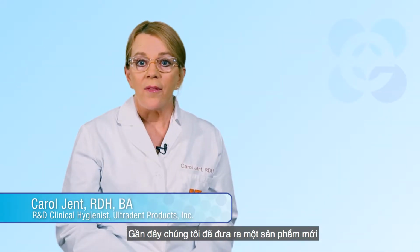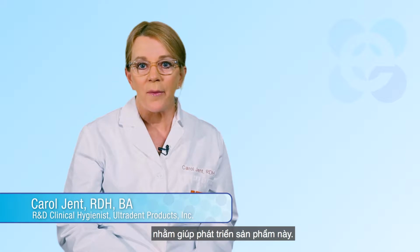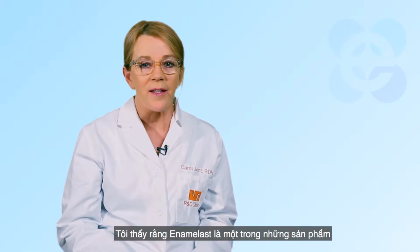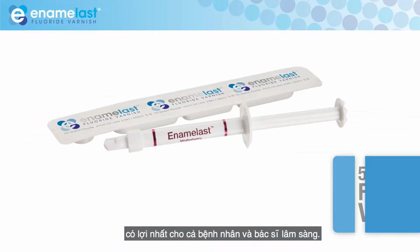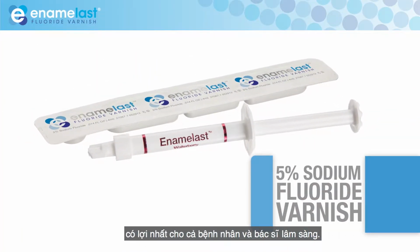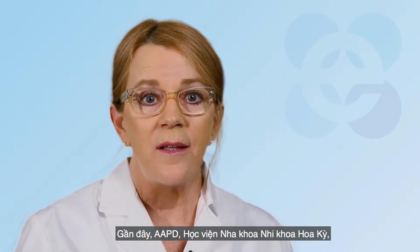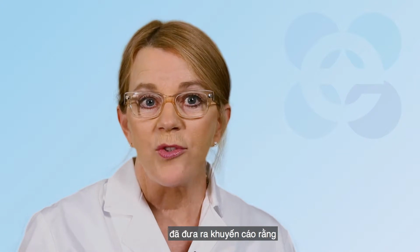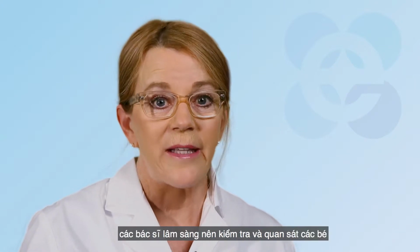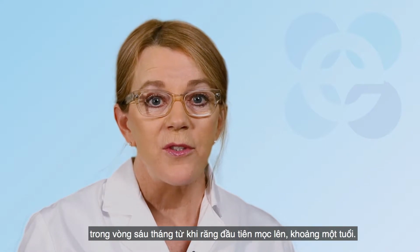Recently, we came out with a new product called Enamelast, and I was on the team that helped in the development of this product. I'm finding that Enamelast is probably one of the best win-win products for both patients as well as the clinician. Recently, the AAPD, the American Academy of Pediatric Dentistry, came out with the recommendation that clinicians try and see patients within 6 months of that first tooth erupting.